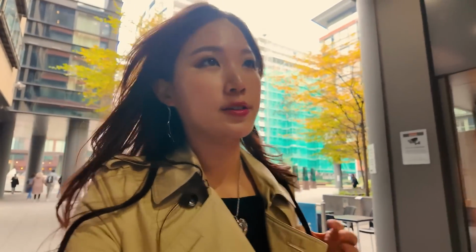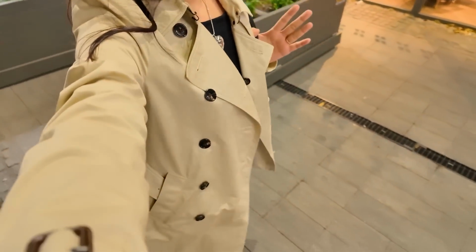So I don't quite know how to dress for viewings, but I'm trying to dress a little bit more formally so that I look like a serious buyer. But yeah, London weather has been super muggy and cloudy and just really gray, no sunlight.